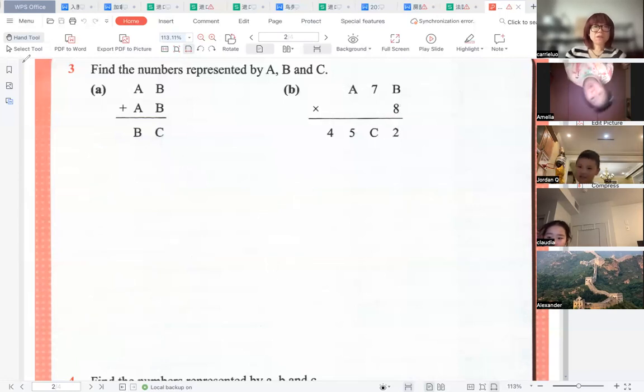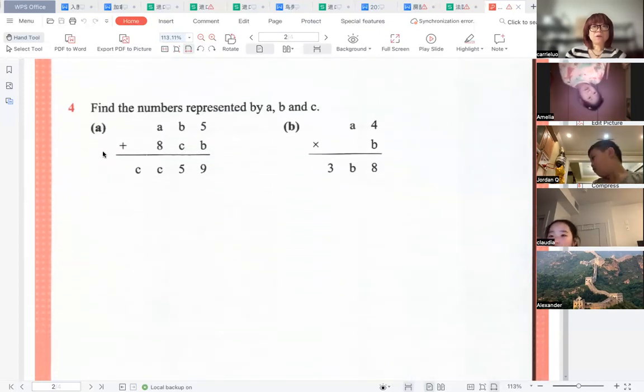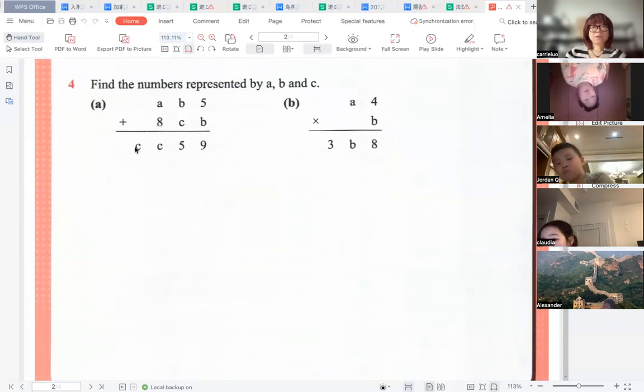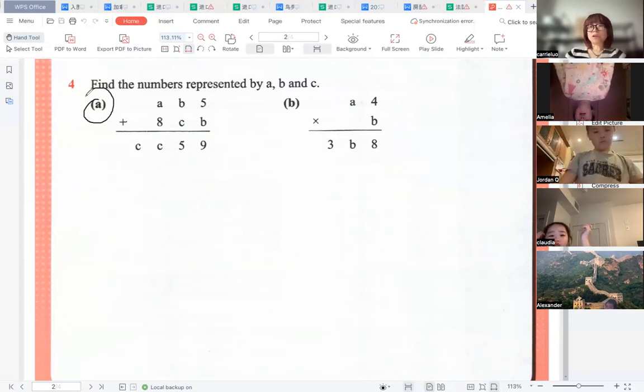Correct, everybody? Okay, so let's take a look at this one. Okay, number 4. Find the number represented by A, B, and C. We've practiced many times now, right? This question is quite easy. Number A, I want everybody to do it yourself. I will help you for sure, but let's do it yourself.